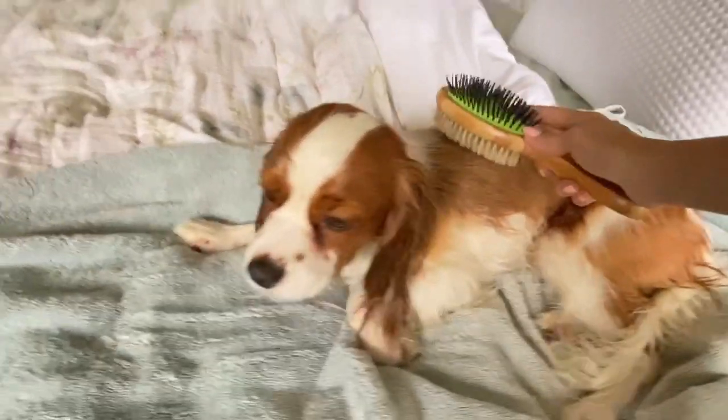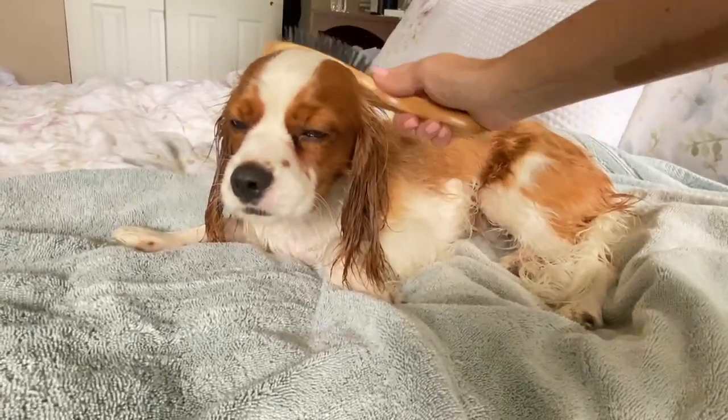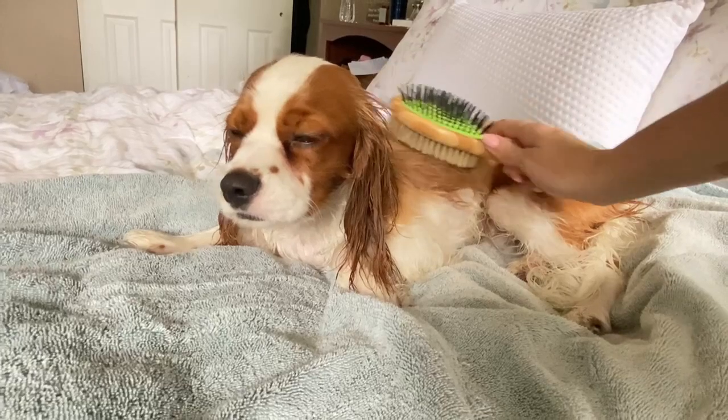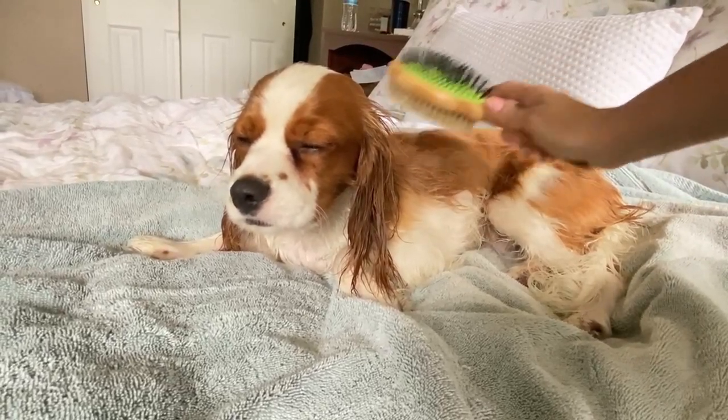Well, there you have it. Sawyer's first real bath in the sink. I think he did so well. He's actually getting sleepy now. He really did even better than I thought.